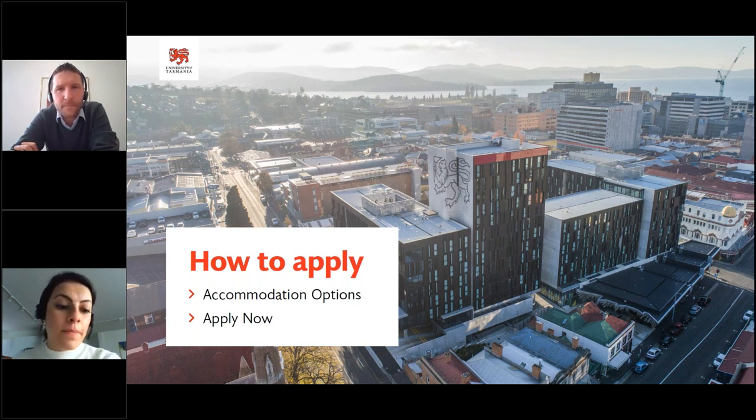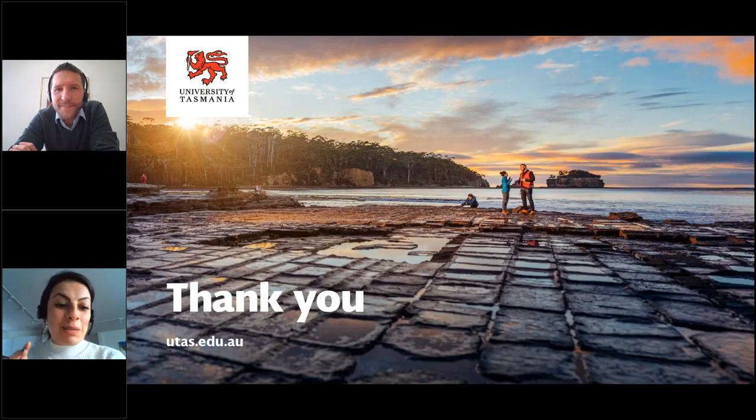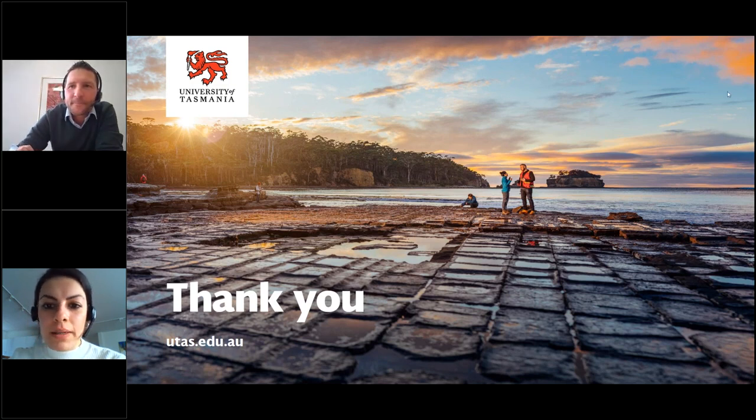How to apply? The links would be available on our website, but basically there would be 2 links available. One is accommodation options, which is some of the ones I showed you plus more. And there would be an apply now button as well, where you're able to click on that and submit an application. So it was a very quick, short, sweet presentation, but we are open to questions, and I can see some questions that have been coming through.